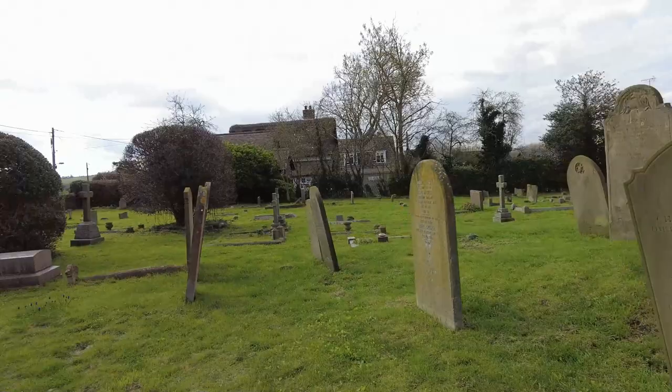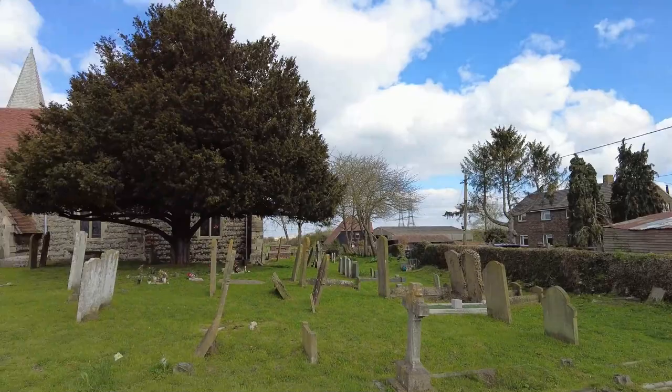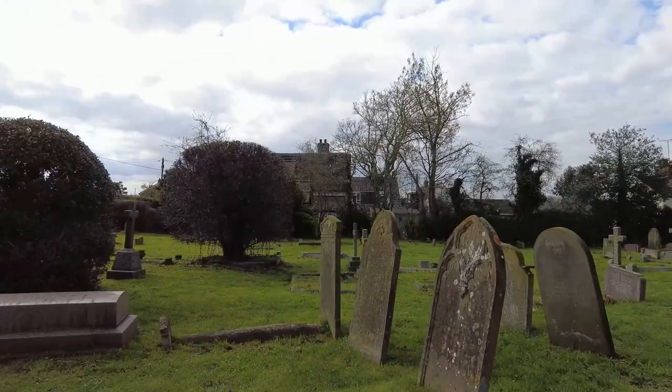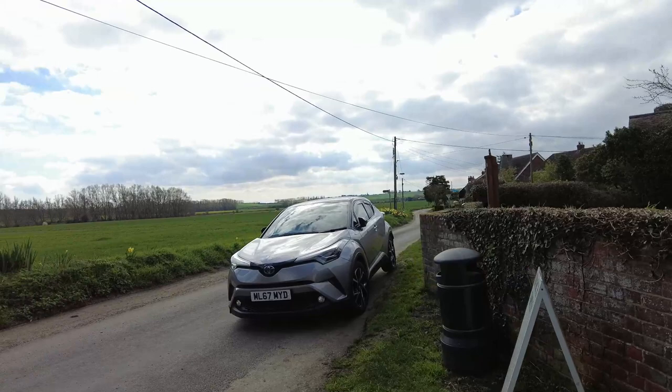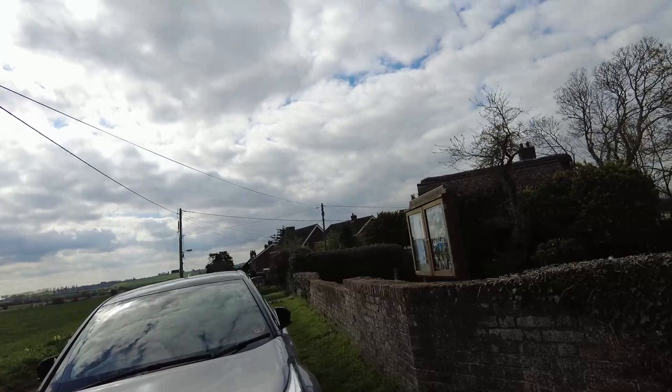But that was a brief look around this beautiful church and cemetery. And I hope you enjoyed it as much as I did.